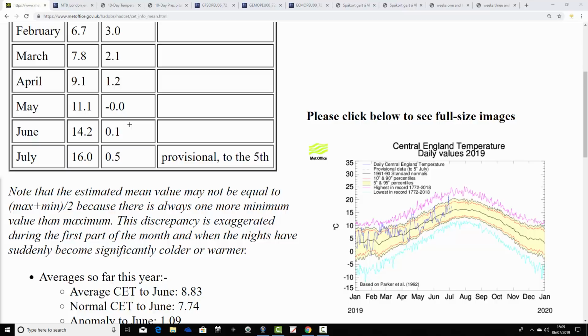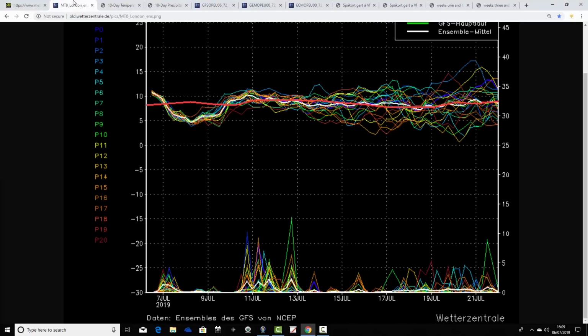Of course, we had the July CET coming out at 19 degrees. So we could be 3 degrees lower with the CET for this month compared to last year, though it is very early days. It's only the 5th of the month. So there is time for it to be both warmer and cooler than that 16.0 by month's end, of course.